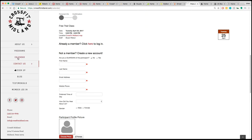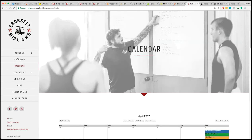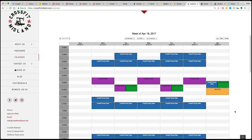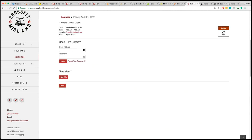As we scroll through the other pages, our calendar, your Zen Planner calendar will be embedded on your website. And this is an actionable calendar. Again, it has the different functionalities that Zen Planner provides when you're putting your classes together. So, of course, you have your view of the calendar. Now, this is where your members can reserve a spot in class by putting in their username and their password.